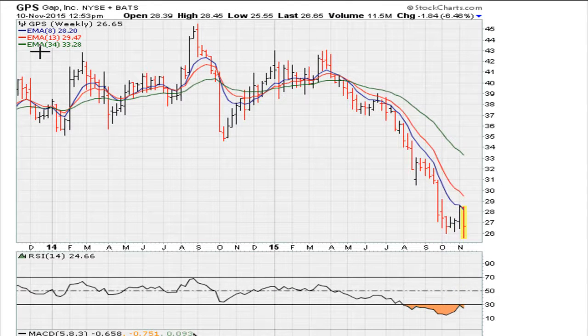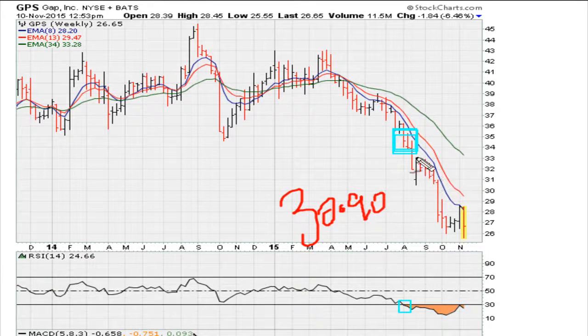and we can see evidence of this clearly if we take a look at GAP or GPS, the ticker symbol. Ever since it moved below 30.90 here in August at a price of about $34, $33, it has stayed below 30.90 on its weekly RSI, which might explain the recent slide from the mid-30s to the current lows in the mid-20s. So as long as the RSI is below 30.90 on your dailies, weeklies, or monthlies, that just means high odds for lower prices.